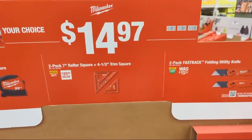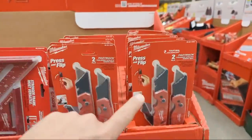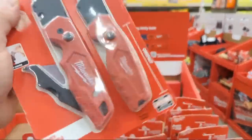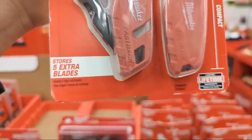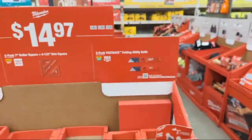$14.97. I'm going to tell you right now. If you still have these available in your location, pick these up. Two fastbacks for $14.97 is a great price. Plus, it stores 5 extra blades, but there's no extra blades in there. Dag nabbit. But still, two fastbacks for $14.97, that's a deal. Grab them if you can.